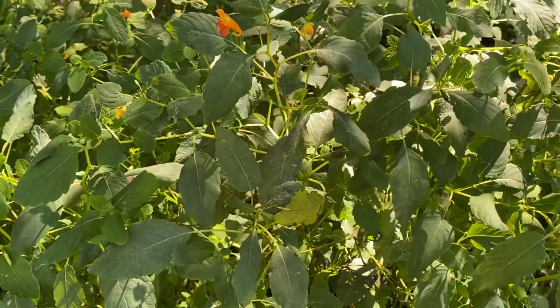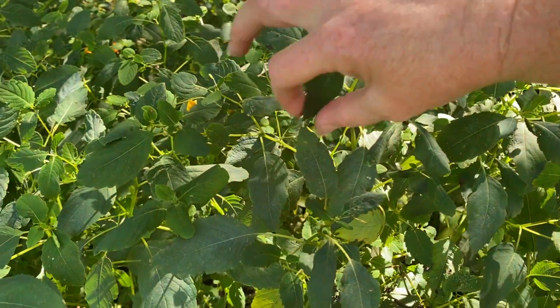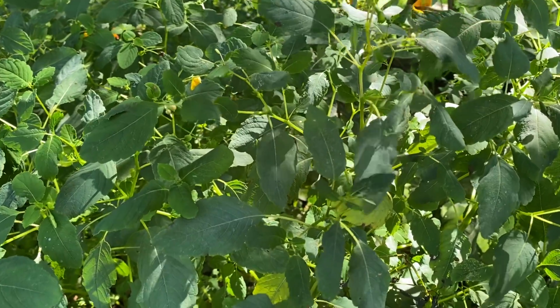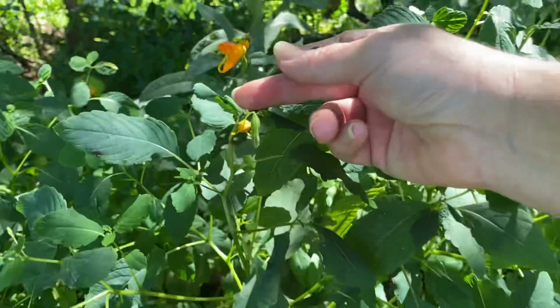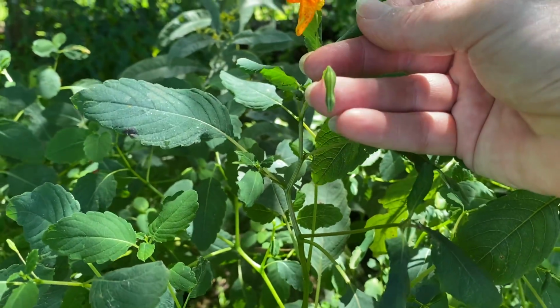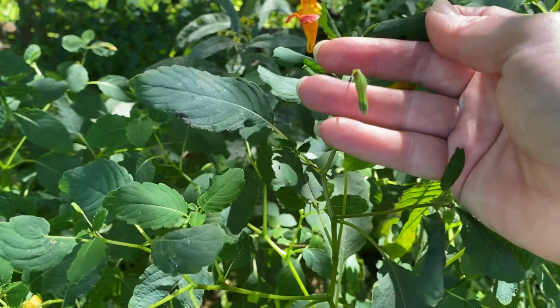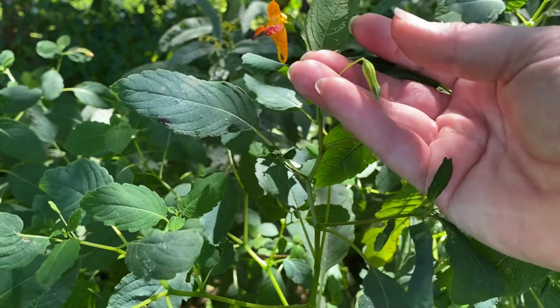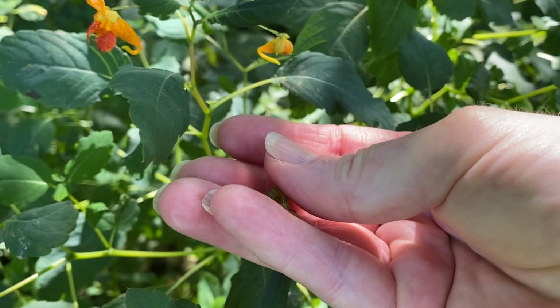And so I did research on these in college. And let's see, I think I have one here. Yeah, so I kind of learned how to tell when they're ripe. So this one, if you'll notice, the seed pod becomes slightly translucent. And so I have to be careful and get ready when I touch it because the seeds will go far away. Let's see if we're ready. Oh, almost missed it. All right, let's take a look.